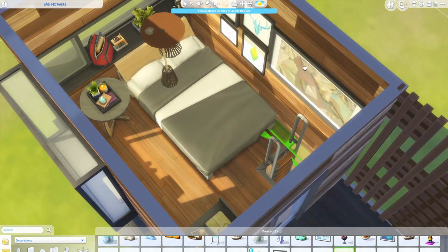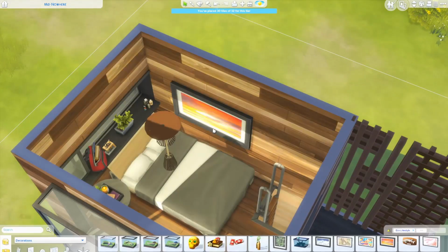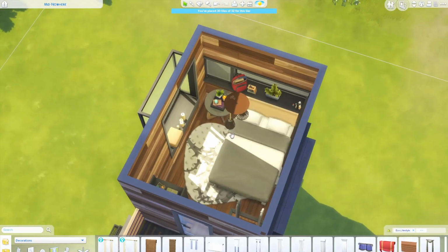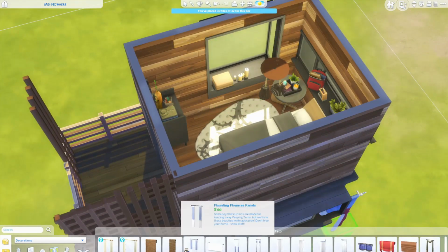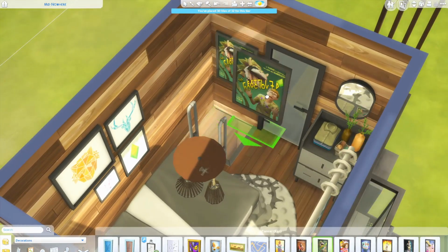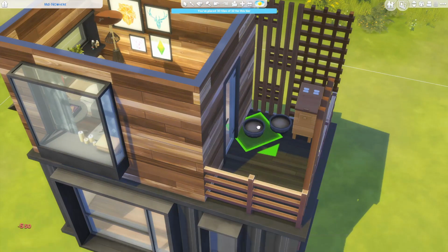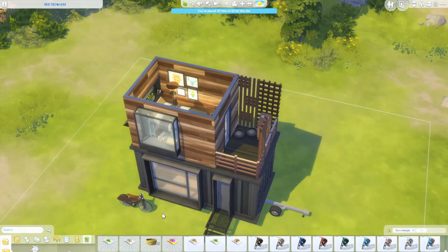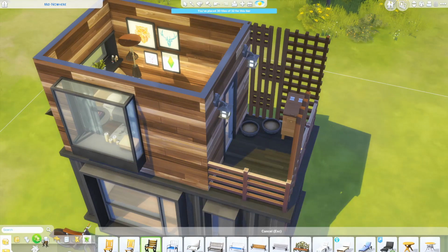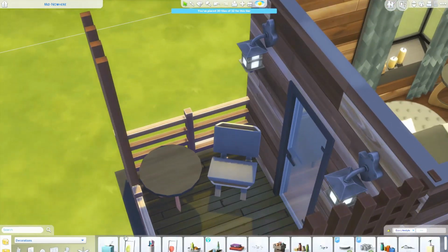Here I'm just placing some clutter items to make it feel a little bit more lived in. Yeah, I've really gotten into the base game clutter items, just because when I'm restricting on my packs, I wanna use as many of the base game items as I can. For example, we have the colognes in the window there, and we have also the backpack and stuff. And here I'm moving on to the small terrace.